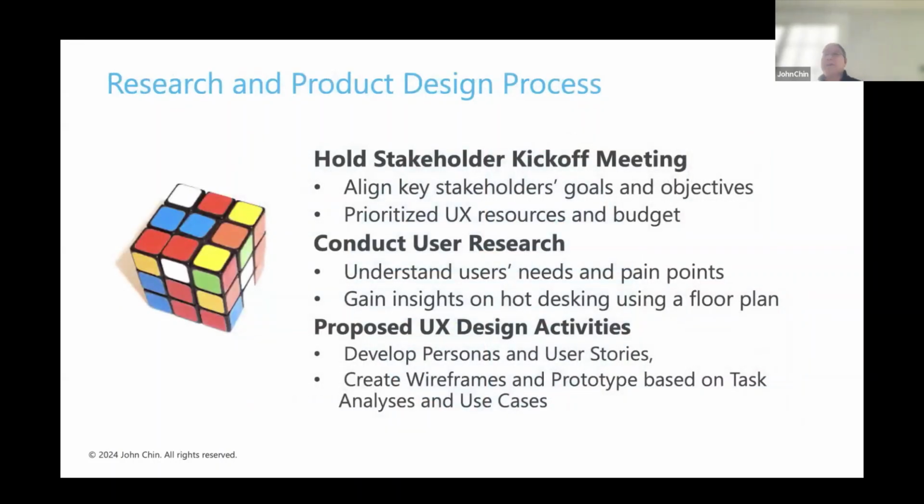So where you start, once you have that pain point or something you think you're going to fix, is you have to make sure everybody's in agreement. So you have your kickoff team meeting. And then, of course, do I have all the resources and the budget to conduct the research that informs design, identifying those requirements, user needs, pain points, and getting some insight about how people might use this floor plan? How would they browse it? Under what circumstances? And then under those activities, who are these people? What's the persona? What are their stories? And then create this prototype. So this is the process that we're talking about here.